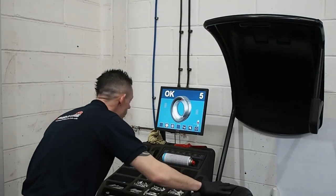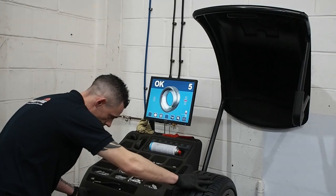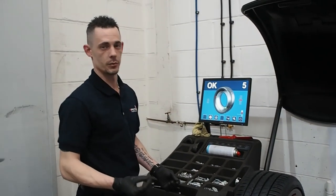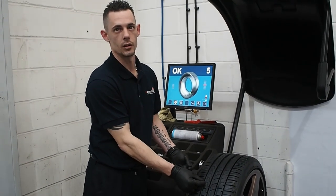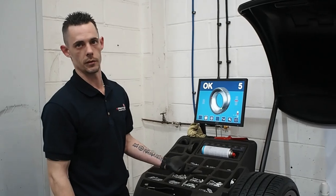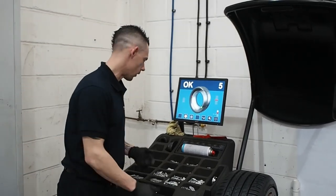But I would just check to see where that 5 grams is. In all honesty, I wouldn't really worry about 5 grams. 5 grams is just literally a pebble in the tire. If it was 10 grams, then yeah, I would try and get that down. 5 grams or even zero. 5 grams is respectable. Okay, right. Perfect, mate. Thanks.